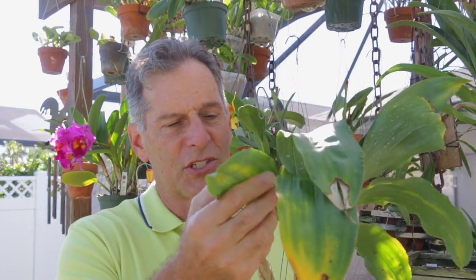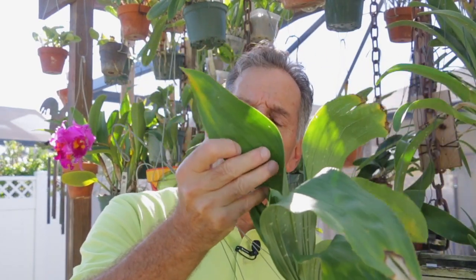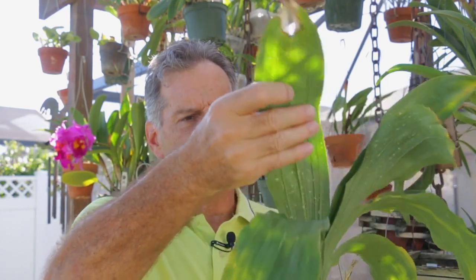I can get used to this from this Catasetum. The plant itself doesn't look great. I mean, it's some decent growth on the plant. The leaves are a little yellow in places and not doing well. You have to watch with Catasetums.